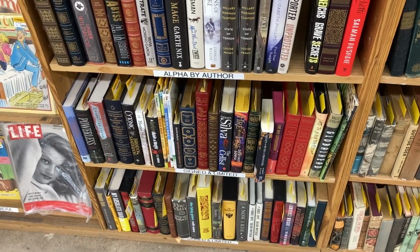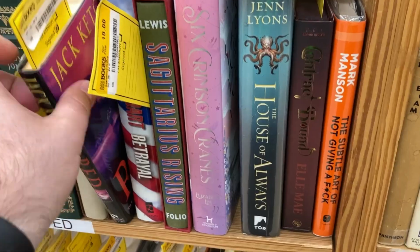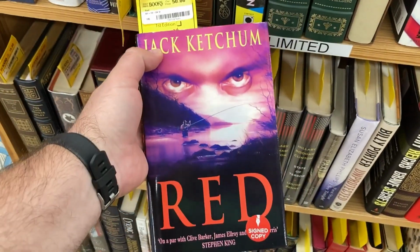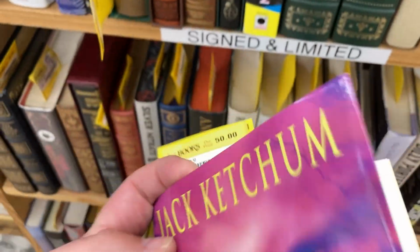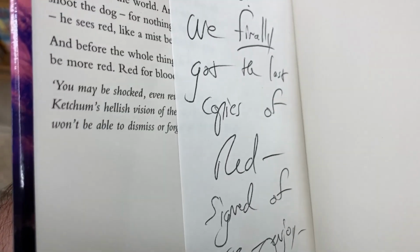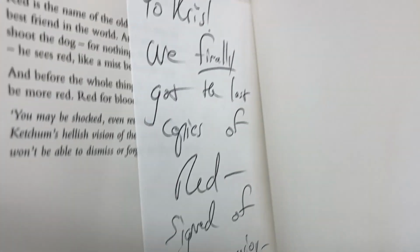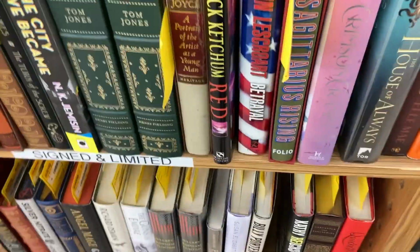So first thing, what I like to look at is the rare and remarkable signed limited shelves. I'm always on the lookout for related authors. Jack Ketchum is one that Stephen King always spoke very highly of. He's now passed away. So a signed copy of a Jack Ketchum first edition for $50. He's a bit grisly and relentless for my taste. Wasn't in the market, but it's an interesting find.